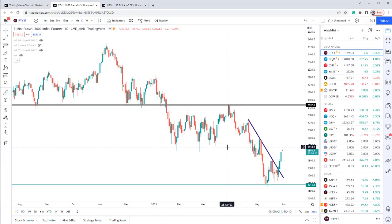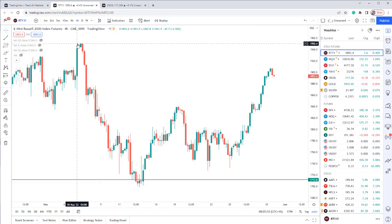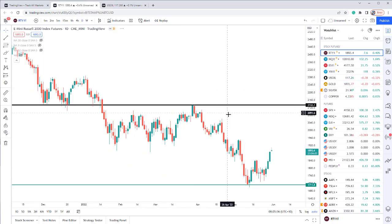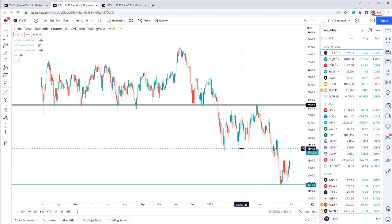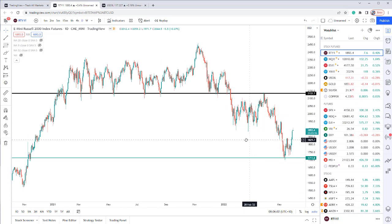All right, cool. We can see the Russell also. Once the Russell broke out, I knew this was going to have a nice move up. That was a beautiful setup for me. Looking at this 4-hour chart, I will go back to here. We can see the same for the Russell as well, right?